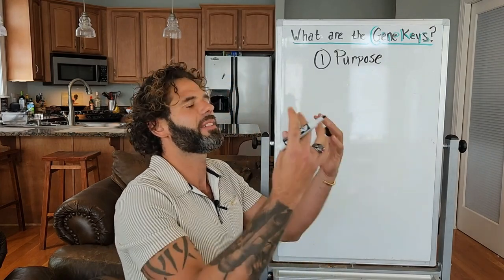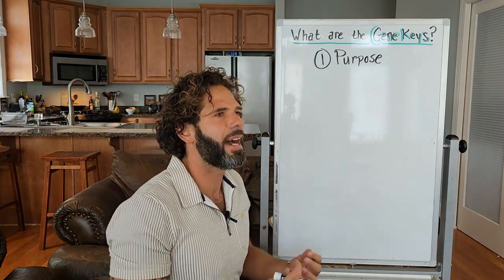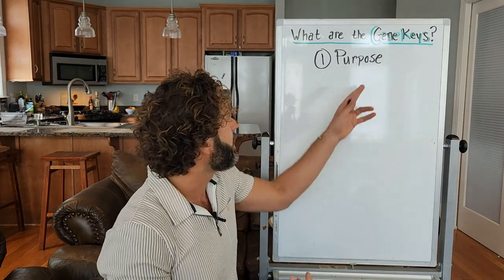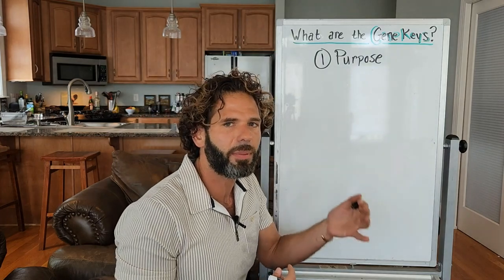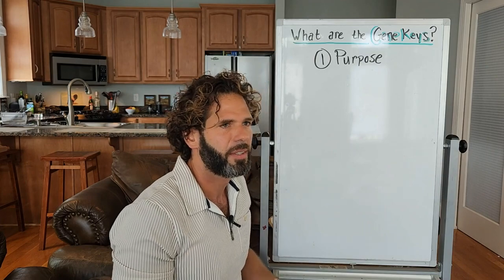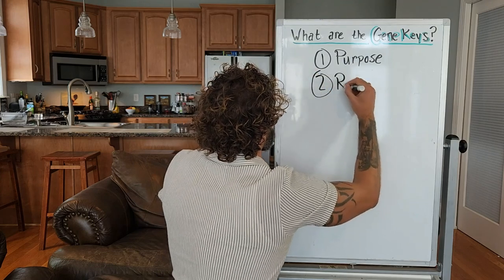And to do that, we have to settle into our physical body and to know that everything that happens to us is happening to us for a reason. And that reason is so that we can become the person that we need to be in order to serve our higher purpose. The second piece is relationships.